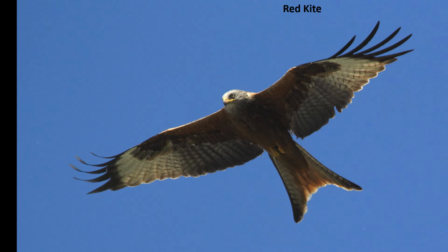had about 8 records of these, of singles or sometimes 2 together, mostly May, June, July, when we know that immature birds from up country somewhere wander down to the southwest and maybe looking for potential breeding sites for the future. Let's hope.